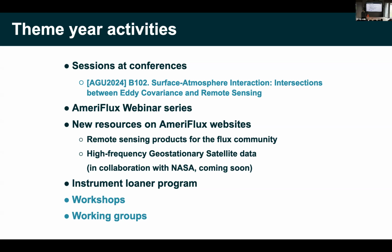And right now we are here for a workshop, and we hope from this workshop to have some working groups for the coming months or years to work together. And so one of our goals of this workshop is to identify those research goals.